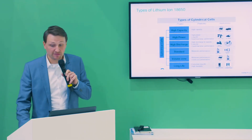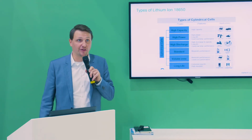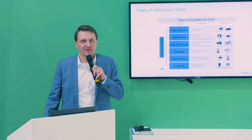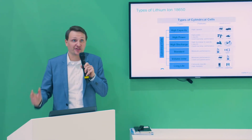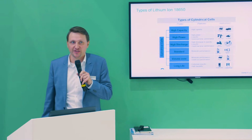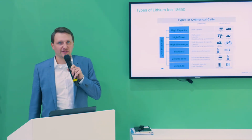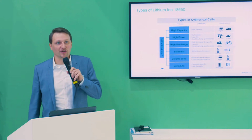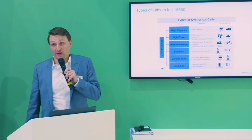And there are some trends in the market that this will be the new standard, maybe, but at the moment we can't really see it happening in large scale. So for the moment, 18650 is still the major size available, but this is something we are monitoring closely to see where the market is going for 21700.